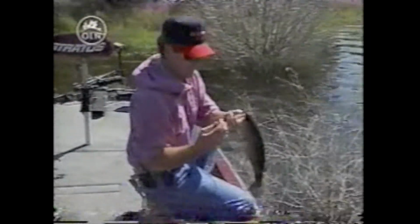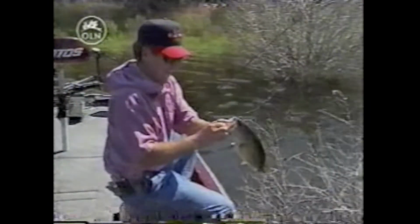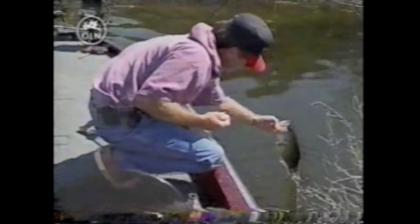That's dangerous, folks. Don't do that unless you're just fishing for fun. Anytime you grab that line and lift a bass over the boat, you're asking for it. And to be honest with you, right now, I don't really care because I'm playing. Isn't he pretty? Thank you, big guy.